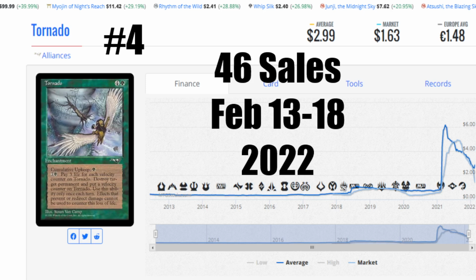Now, number 4 this week is Tornado. This is a card I have talked about on the channel, and I think it should see a little more play than it does as a fun Alliances card. So at number 4, this card's only $2.99 is the average price US. The market is $1.63 US, and it's €1.48 to get to that card. This card's $4 here in Canada. The price is still falling down, but it had 46 sales the 13th to the 18th of 2022.